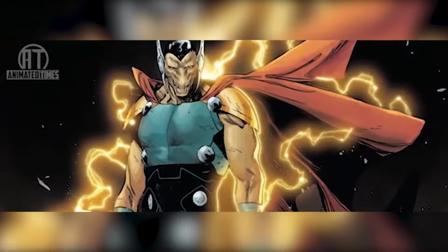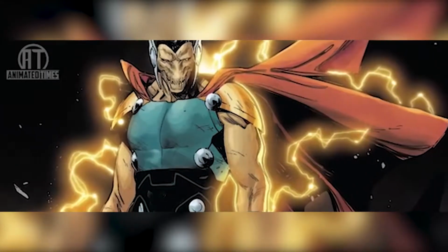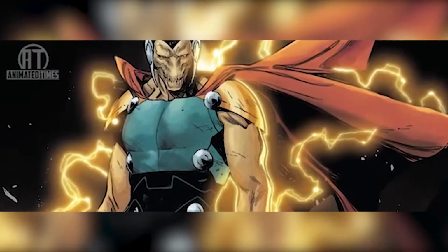This incident is noteworthy because it shows that Stormbreaker can be damaged, but also because it shows that even in a compromised state, it is still a force to be reckoned with.